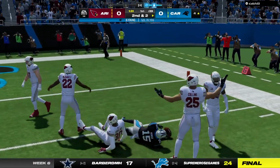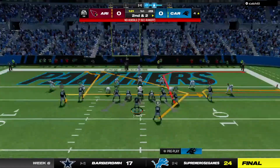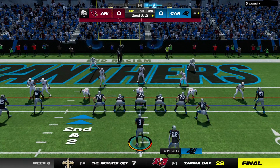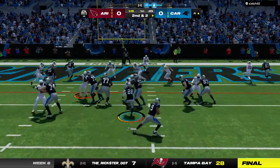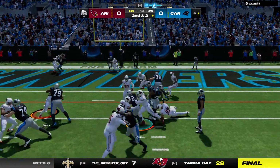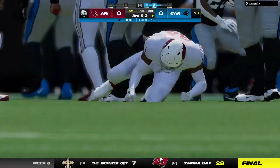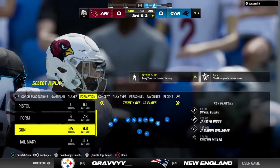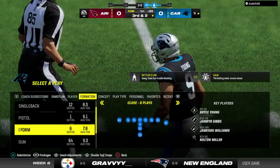And they'll get him down after a pickup of 8. 2nd and 2. From the 4, it's 2nd and a couple. Out of the gun, they'll give to Gibbs. And he is going to be stopped cold behind the line of scrimmage. He winds up giving a yard back there, and now it's 3rd and 2.